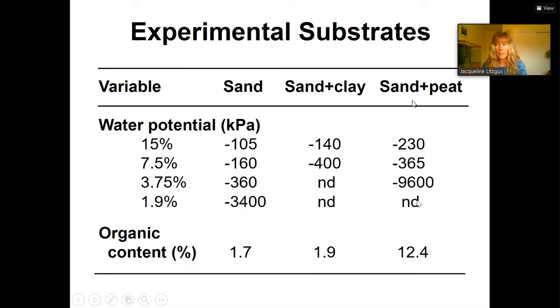In fact, the ND means no data, means that there was such a low water potential in these cases that the equipment I was using couldn't even detect the water movement. So the key being is that in pure sandy soil, water moves through it quite readily. And so what that means is ice moves through it quite readily, as opposed to the clay and peat. In this case, the water is bound up. It's held onto by those substrates. And so that also means that ice won't be moving through those substrates.